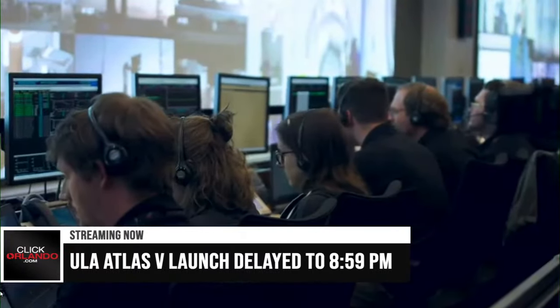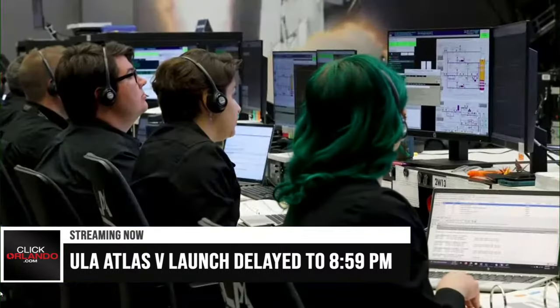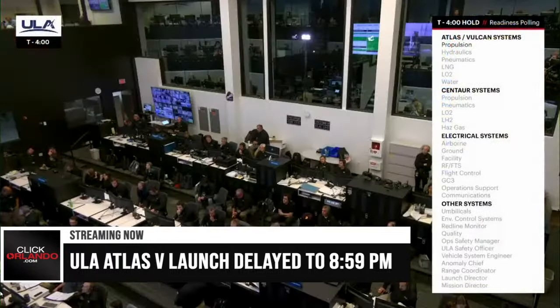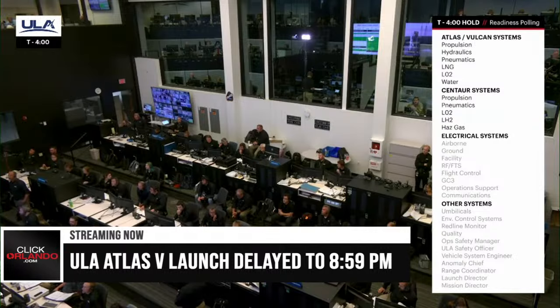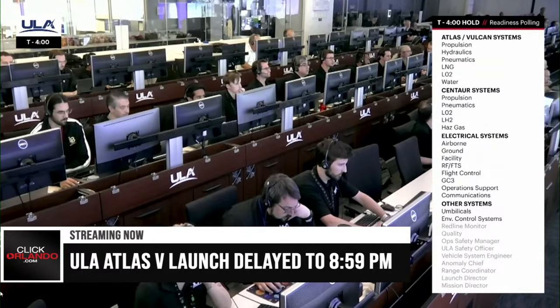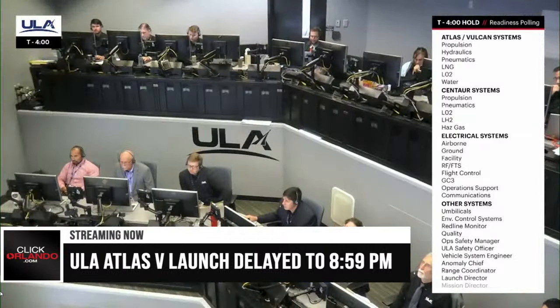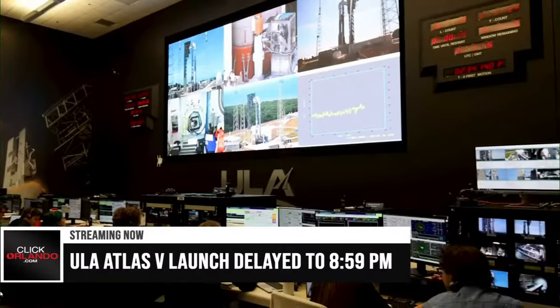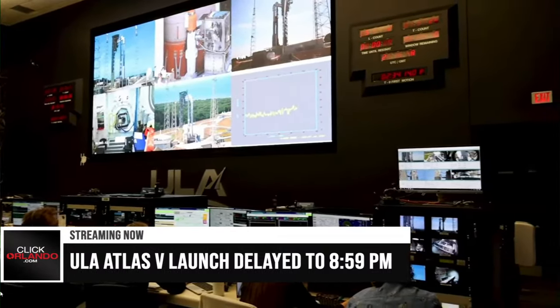On launch day, more than 24 engineers and managers are polled for system status and readiness to proceed. Status check to proceed with terminal count. This is the final status check before launch of all Atlas and Vulcan vehicle systems, ground systems, the spacecraft, and the U.S. Space Force Eastern Range. Umbilicals. Go. ECS. Go. The vehicle system readiness poll includes electrical systems, hydraulics, pneumatics, propulsion systems, flight control, and propellants. Go. If the rocket is ready for flight and the weather is within the launch commit criteria, polling is completed and the team gives the go for launch.